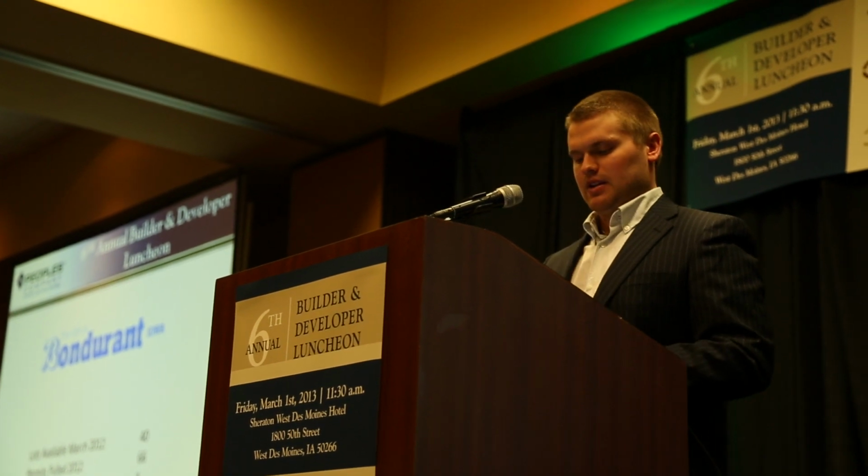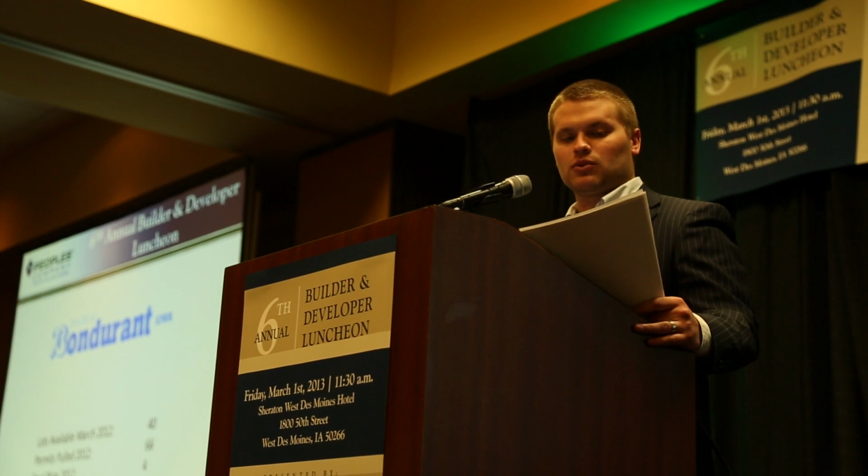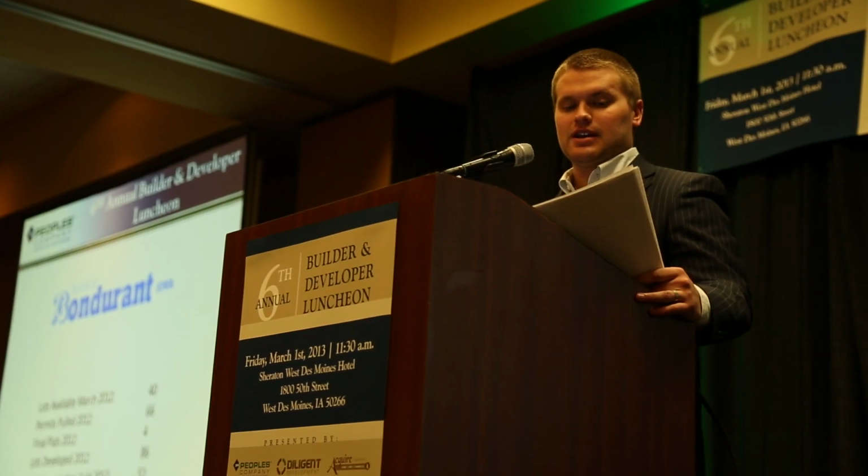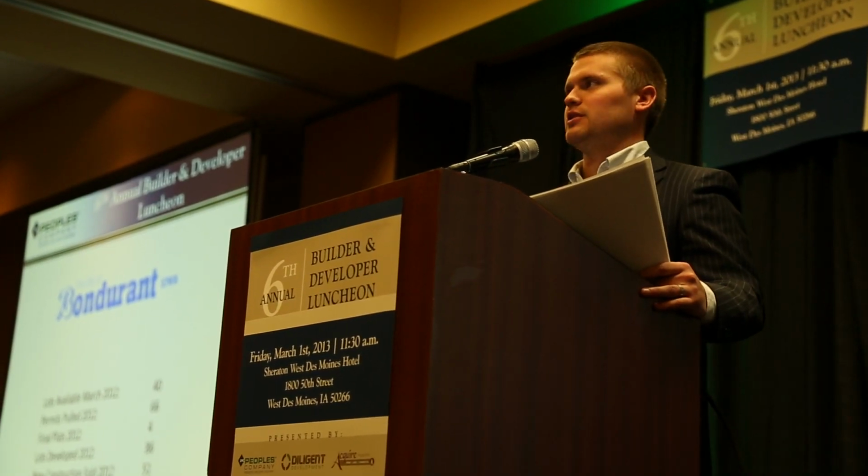Bondurant, they have a tax abatement program in place. They are also a USDA rural development community. It's a great example of a smaller community with the new construction activity. 44% of all sales last year in Bondurant were from new construction. So these numbers indicate that Bondurant would be a good place for some more development.